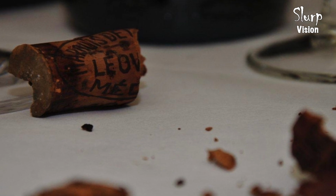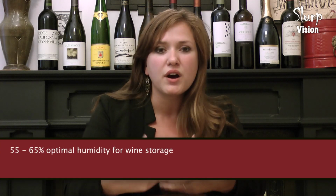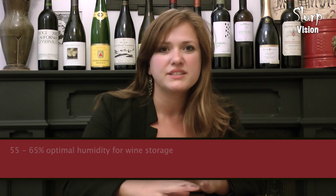The final factor to consider is humidity. You don't want your storage space to be too dry. What can happen is the cork will dry out, it'll crumble when you go to open it, and you just don't want that to happen. The fridge space is okay, but it's actually very dry air in there. So it's okay to keep the wine there just before serving it, but it's really not ideal for long-term wine storage.